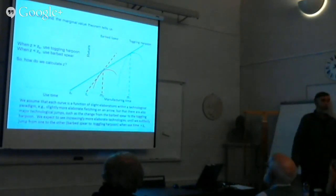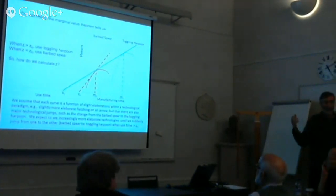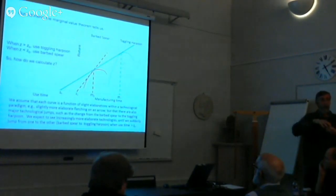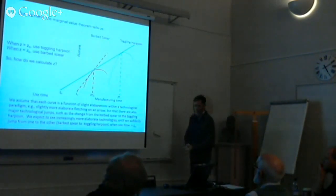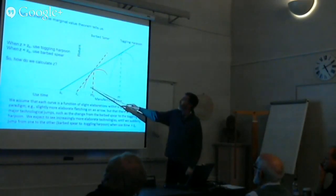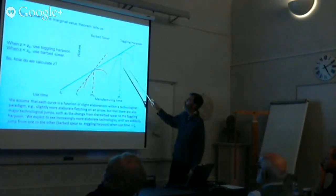If we want to figure this out, we can go back to the marginal value theorem. I told you we would see this again. It's a model that has lots of other applications, because as I said, it's just a model of when should you stop doing one thing and switch and do another thing. And we can apply that in lots of different areas. So here we've got one technology, our barbed spear, and here we've got our toggling harpoon.